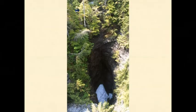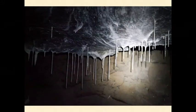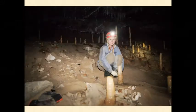So there's the entrance. There's some snow at the bottom. I think there's snow at the bottom of this way into summertime because it doesn't get much light down there. And at the bottom of that, you go down a series of drops into a big room, a bunch of stalactites, a bunch of stalagmites. And I think this is one of the other entrances that you can come out of. You do it as a through trip.